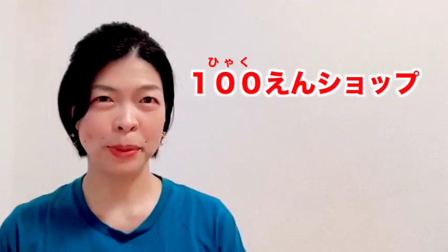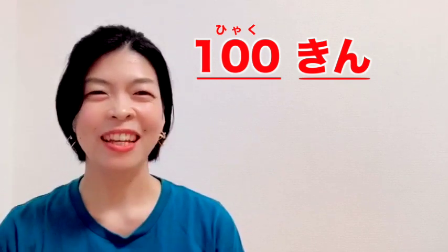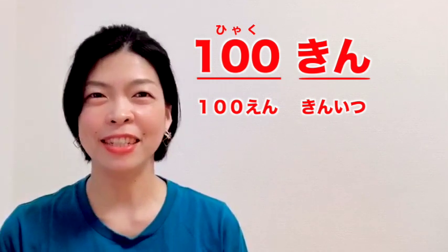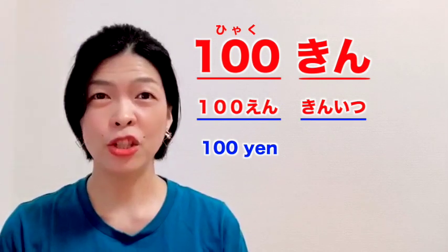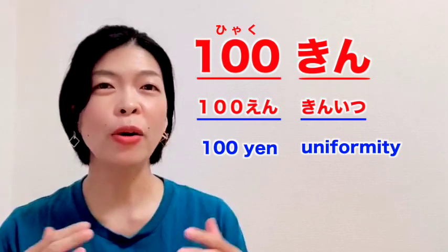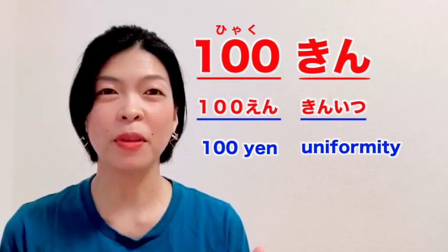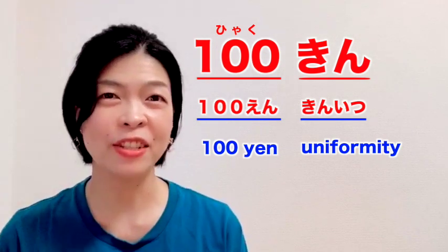This is a bonus topic. Do you know 100 yen shop? 百円ショップ means 100 yen store. We can also say 百均, hyakkin. Yes, 百均 is the short expression of 百円均一. 百円 means 100 yen. 均一 means uniformity. So you can get all items, all products with only 100 yen. It's a very cheap and very useful and fantastic shop.